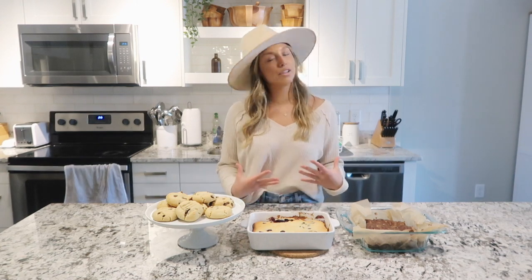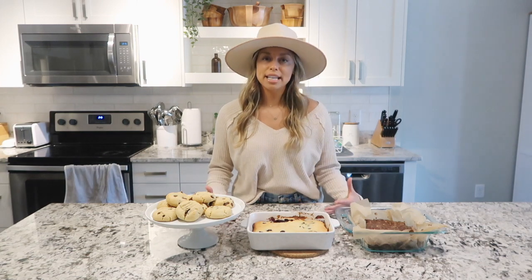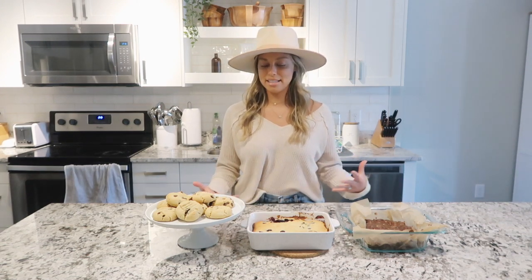I really love creating healthy alternatives to dessert. These have so much better ingredients. Some are healthier than others, but they're definitely a better option than so many other things that we could choose to eat. So I love having these on hand.